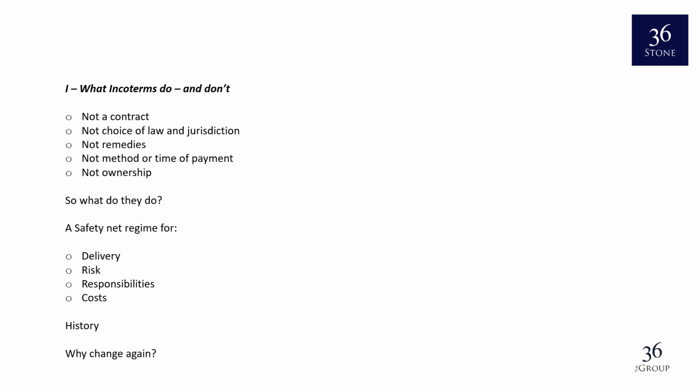what Incoterms do. Going back to the top of this slide, the important takeaway here is that none of the 11 Incoterms is in and of itself a contract. The CIF Incoterm does not provide you with the contractual terms. You still need a contract.